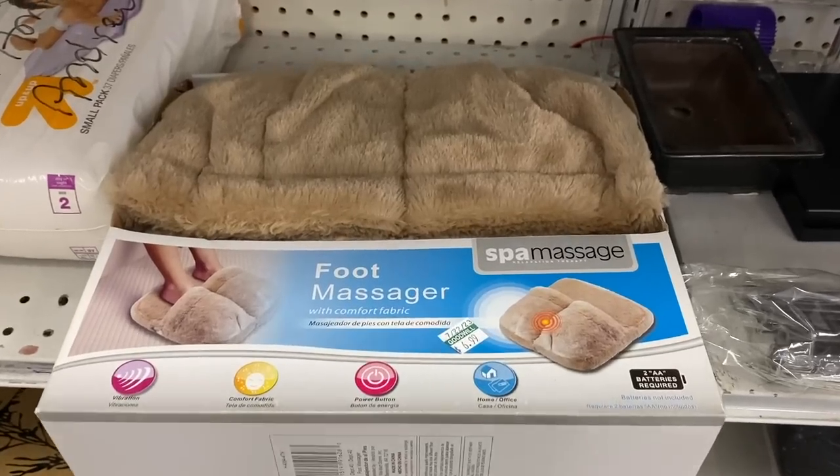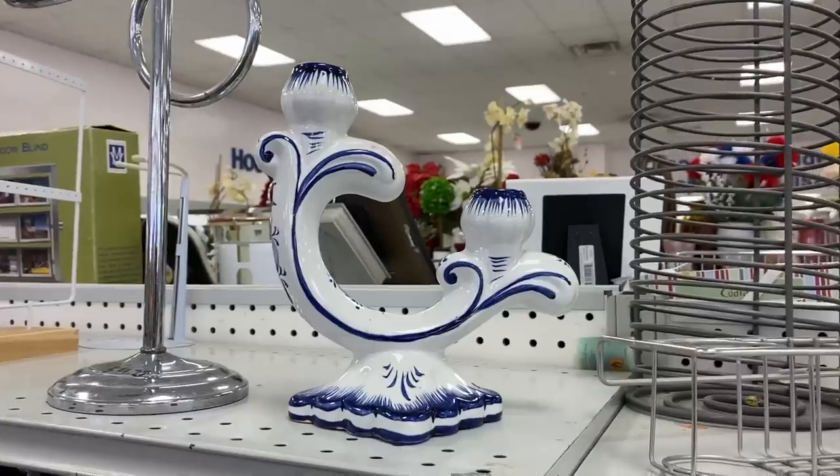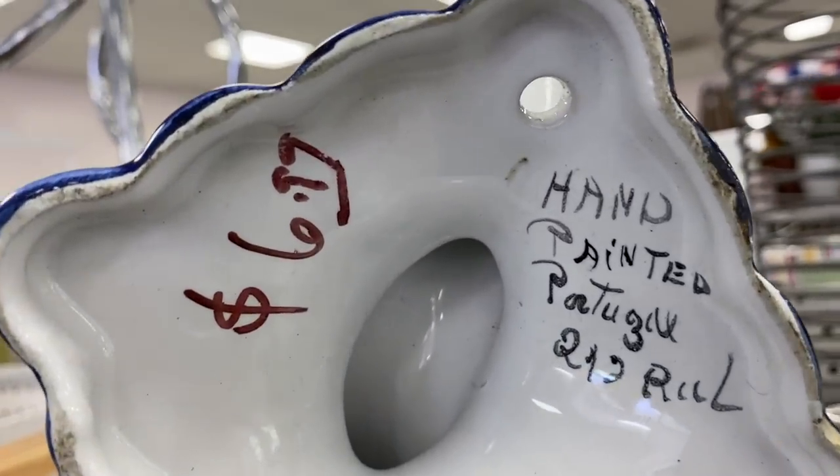Not sure if this was unused. Don't think I'd risk sticking my feet in it, but if you would, hey, I'm not judging. That was a pretty good price. So is this. Absolutely gorgeous.